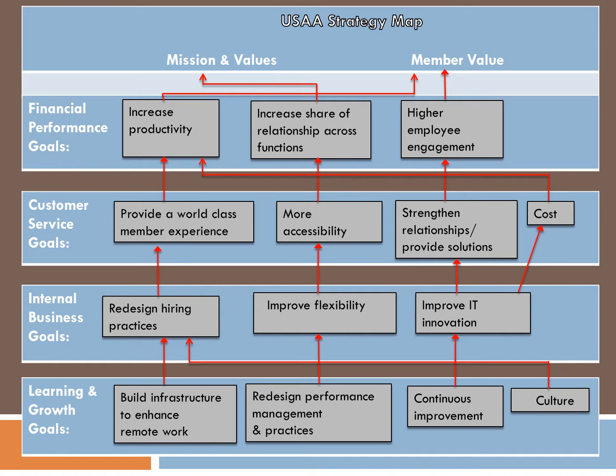The third step is to design a strategy map. This is a visual representation of the key drivers of an organization's success. It shows how specific goals are linked and shows the cause and effect amongst the goals and the plans. It also serves as a communication tool to communicate goals to all employees so they can see the role they have in contributing to the mission and creating member value.